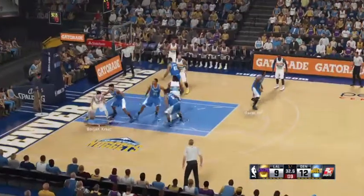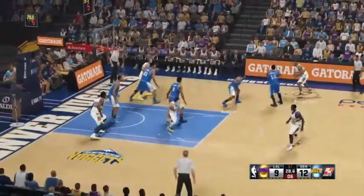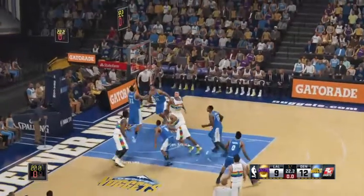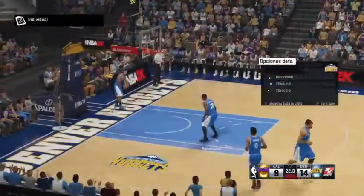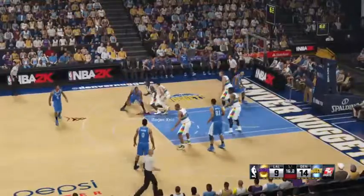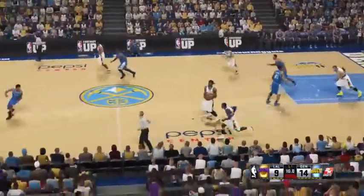Now here's Dragic. Outside for Batum. Looking for Anderson. He gets it there. The Nuggets need to get a shot off here. Dragic gets the bucket. Lakers trail by 5. Young outside. And it's Denver with the rebound. Brutal, Anderson.